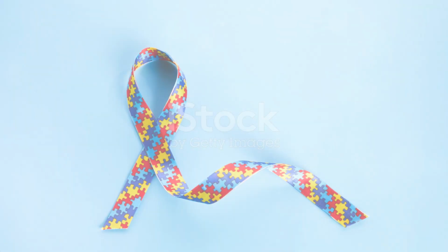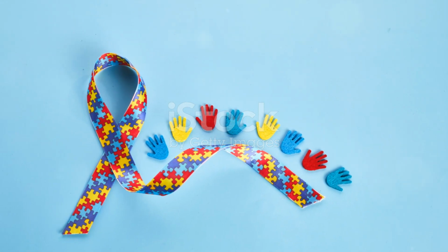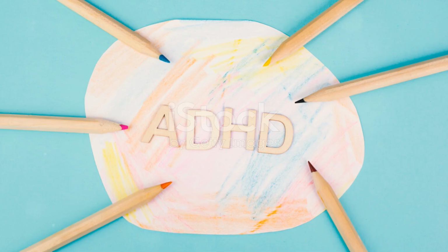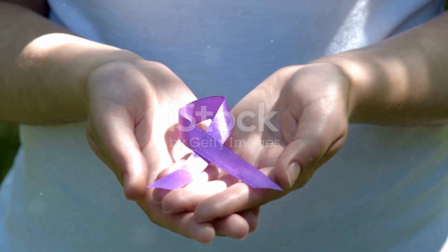First, medication is often the first line of treatment for ADHD. Different types of medications are used to manage ADHD symptoms, including stimulants like methylphenidate and amphetamines, as well as non-stimulants like atomoxetine and guanfacine. It's crucial to work closely with a healthcare provider to find the right medication and dosage for each individual. Second, behavioral therapy plays a significant role in managing ADHD symptoms.